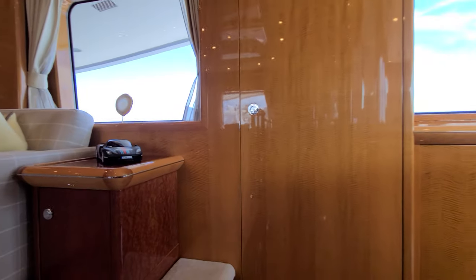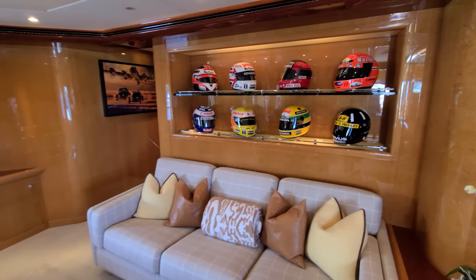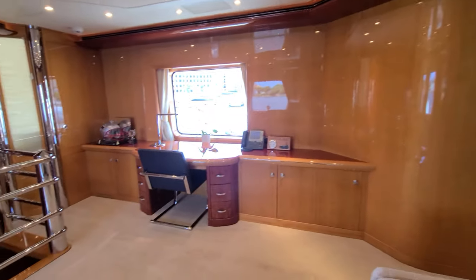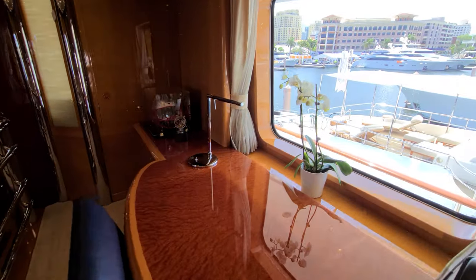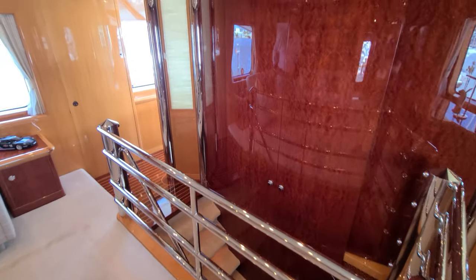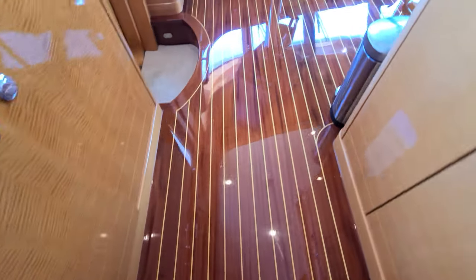This is our Sky Lounge, and as I said, there's more Formula One memorabilia here. There's a large screen TV behind that wall as well. Let me see the wheelhouse real quick while we're here. Yeah, I like the flooring. Beautiful.